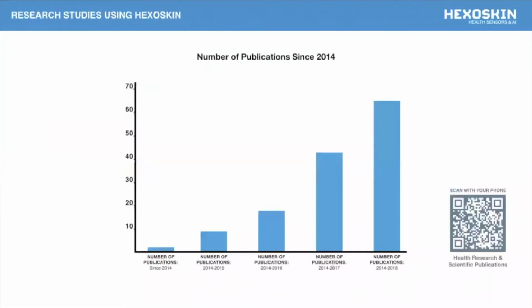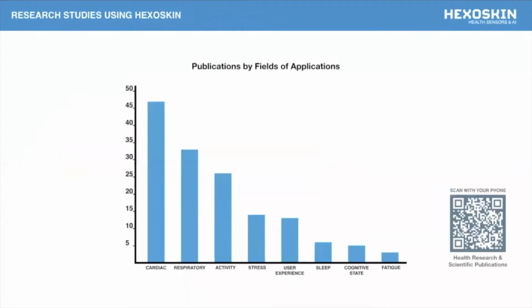Over the last 5 years, the number of scientific publications with Hexoskin has increased tremendously, as seen in this graph. In fact, Hexoskin has multiple fields of application, as you can see from this graph that shows the number of publications classified by the field of application. In addition to the basic topics that are cardiology, respiratory, and activity, we now have research teams using Hexoskin to monitor stress, sleep, cognitive state, and even fatigue.